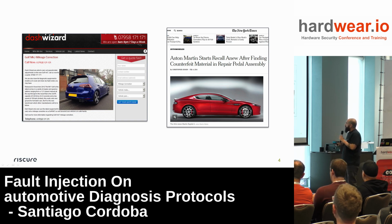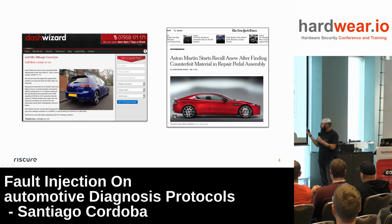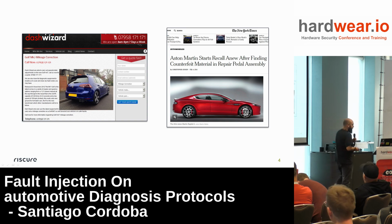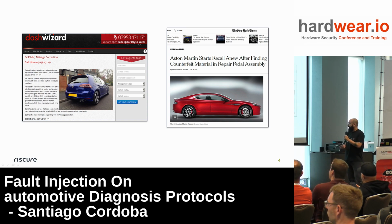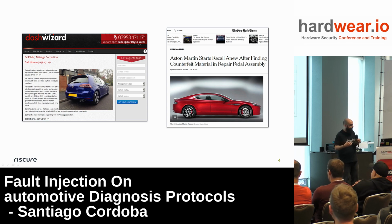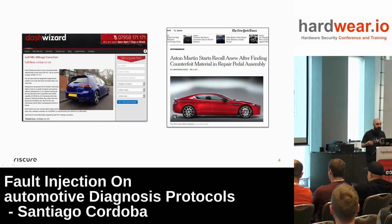You can also have some counterfeit pieces for the aftermarket. So your fancy car can actually have counterfeit pieces, because hackers are defeating the protections against installing non-official parts on cars.